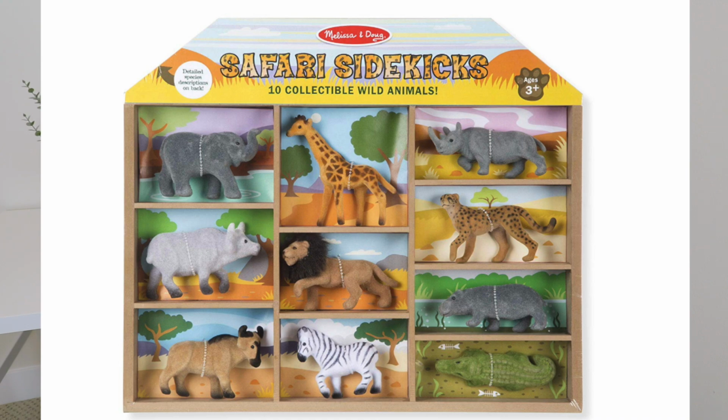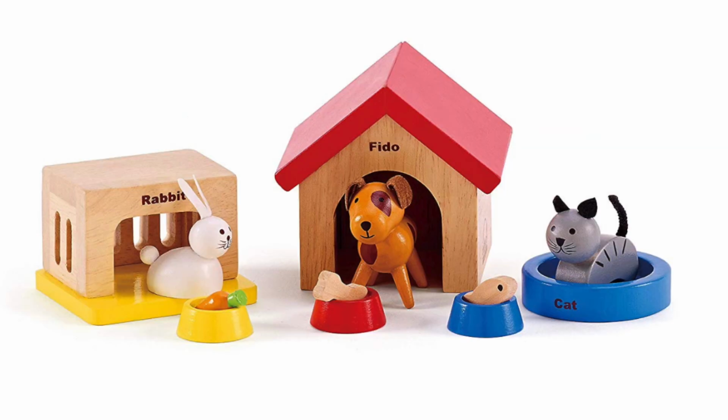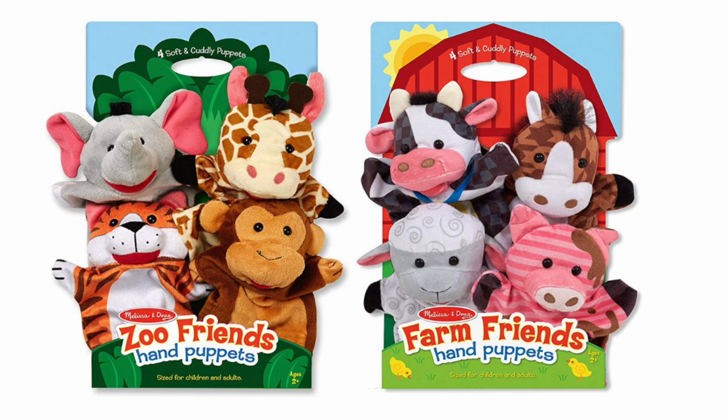The next toy I want to talk about is animals and animal sets. So animals are really good also for pretend play. Some of these sets also promote sorting and patterning and fine motor skills to play with the little animals. So there is an awesome jungle set, there is a woodland creature set, a family pet set, a farm set, an under the sea set, and a plush set that I have linked below.